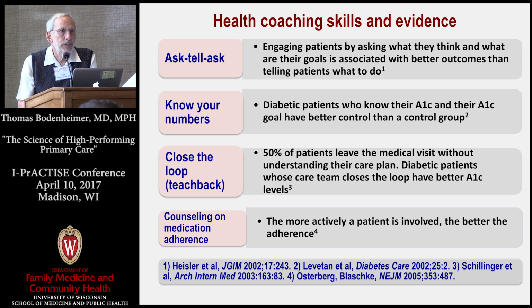We also know that 50% of people leave the medical office visit without understanding what they're supposed to do, and that if you ask people to say back what their instructions are, they do a lot better. So that's part of our health coaching model, which we call close the loop or teach back, asking people to say back what the instructions are to make sure they know what their clinician is suggesting that they do. Medication adherence coaching is effective for that.